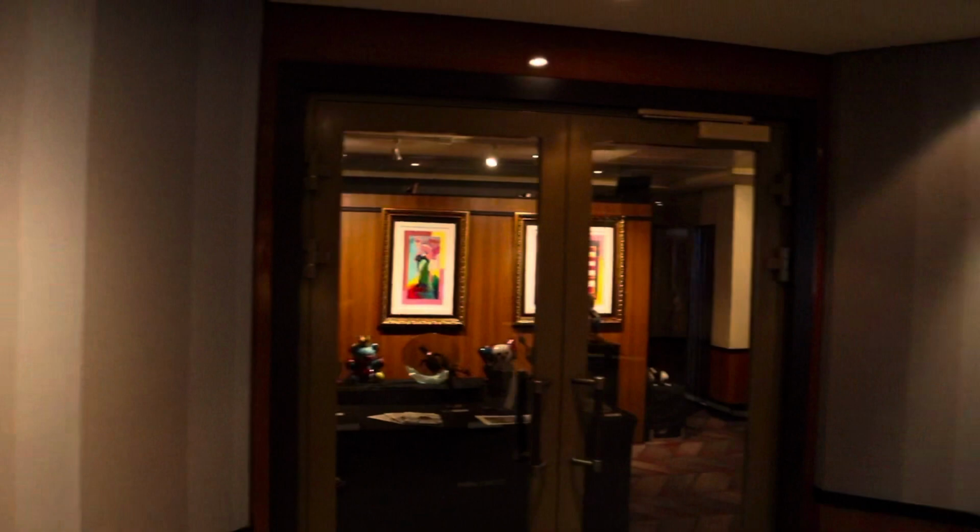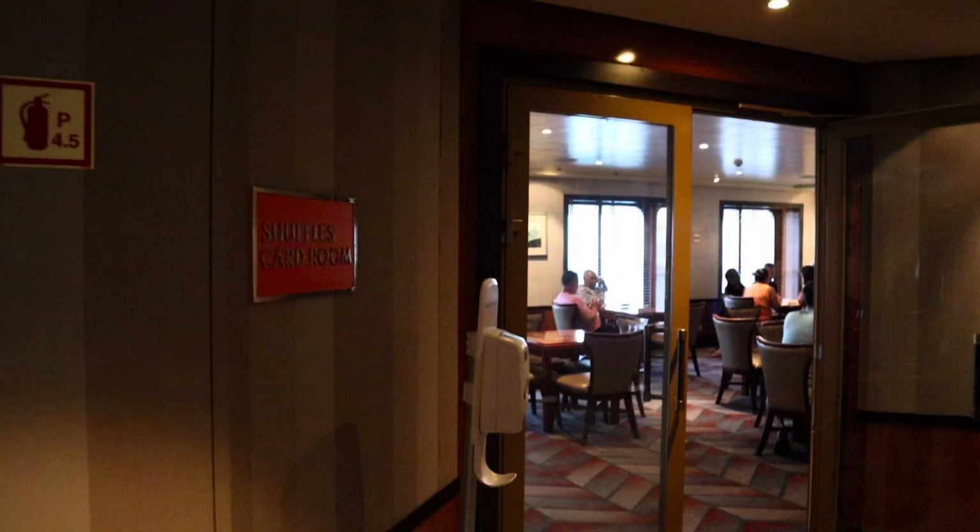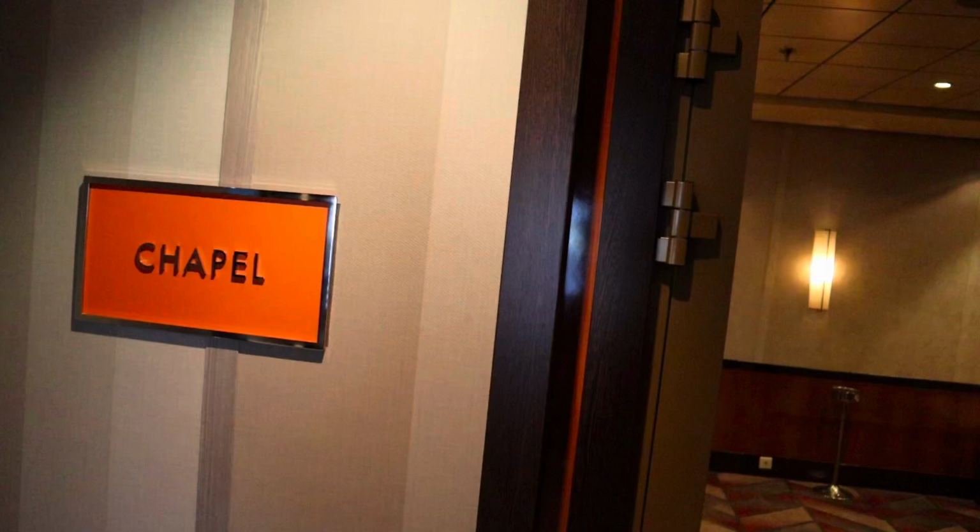This is the Shuffles card room. You can play checkers, chess, parcheesi. Here's the wedding chapel. Well, it's just the chapel, not the wedding. I always add a name to it. It's a chapel, so if you want some meditation or prayer time, you can have that there. Here's the other entrance of the library.